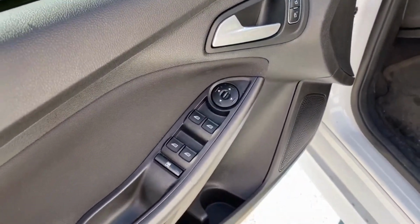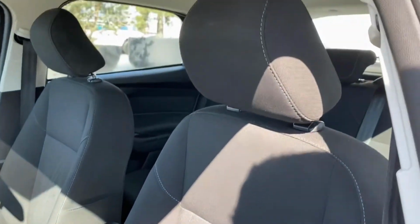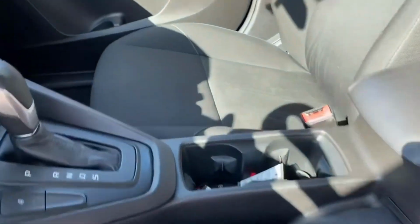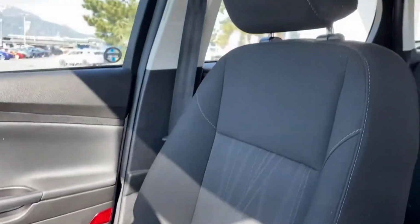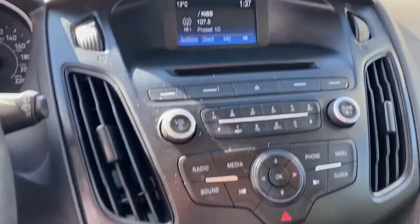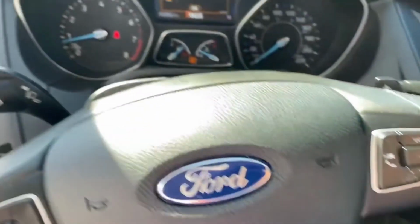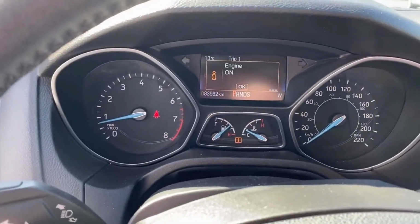Power windows, power locks, and power mirrors. Our mileage, 83,962 currently on the odometer.